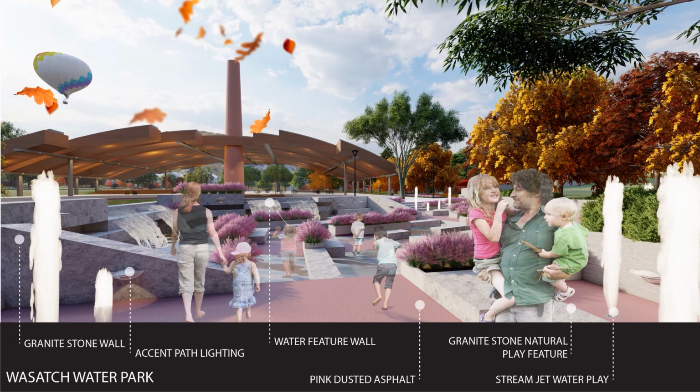It's sunken again to allow for the stormwater, 100-year stormwater event, but then by adding different water features, different types of play, and then that pop of color is just something that makes this water park play area very unique to itself.